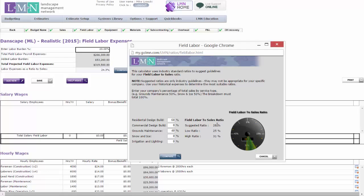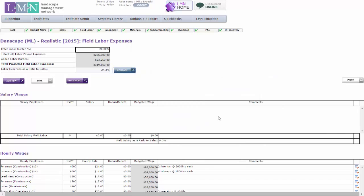So it's telling me here you should budget on average for 28% labor expenses as a ratio to sales. Good, efficient, profitable companies will fall around 25, and not so profitable or not so productive companies would fall in the 31% range. This will help me when I get to the end of the budget determine which of my costs are over budget if I'm not as profitable as I'd like to be, and I need to go back and make changes.